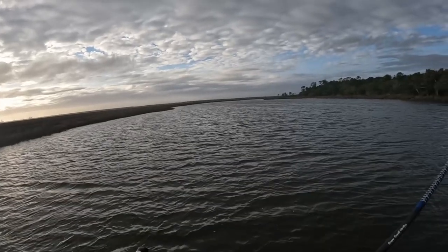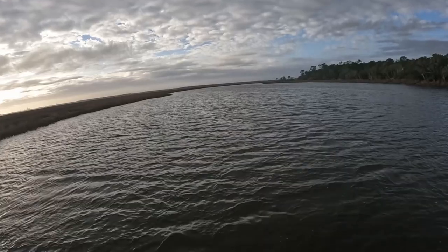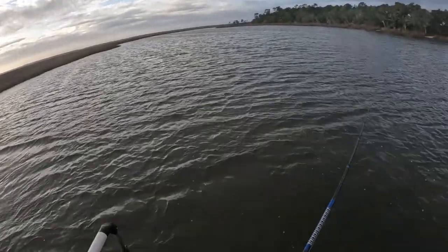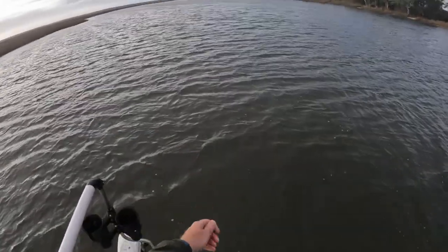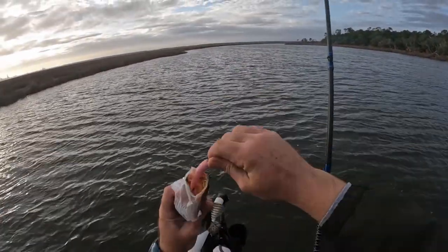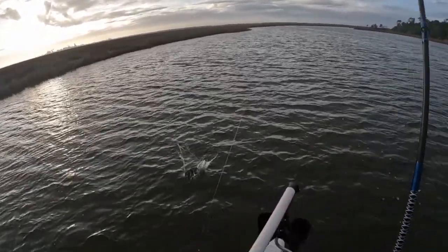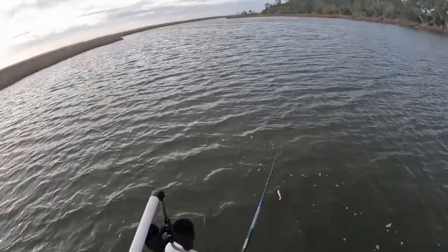Oh, first cast. What we got? We got a speckled trout. We got a little old speckled trout. Won't quite make the cut, but hey, we got the skunk off the boat on the first cast. Look at that guy. Boy, he wanted him some of that. Grow up. Hopefully, that will not be the first cast curse.